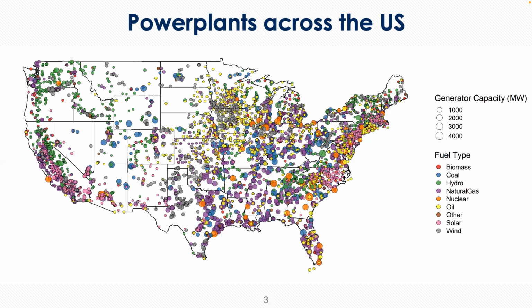We've also got our green hydro, which the Pacific Northwest has probably the largest capacity of in the country. And then you've got your pink solar. You see a lot of that in the Southwest, and of course, wind in gray, which is mainly concentrated in Texas and the Midwest. We'll see why that is in a little bit.